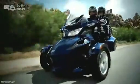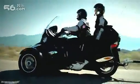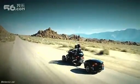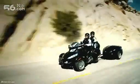For those who like going the extra mile or the extra 1,000 miles, introducing the first and only factory model hitch and trailer on the market with 622 liters of cargo capacity, color match to your Spyder. It's the ultimate touring accessory.